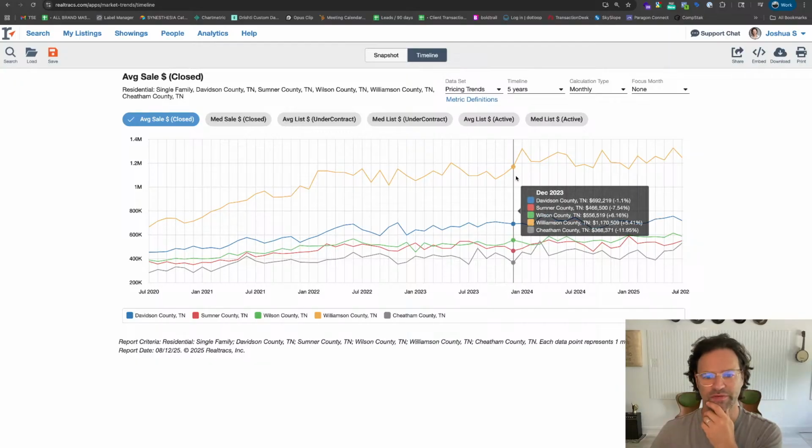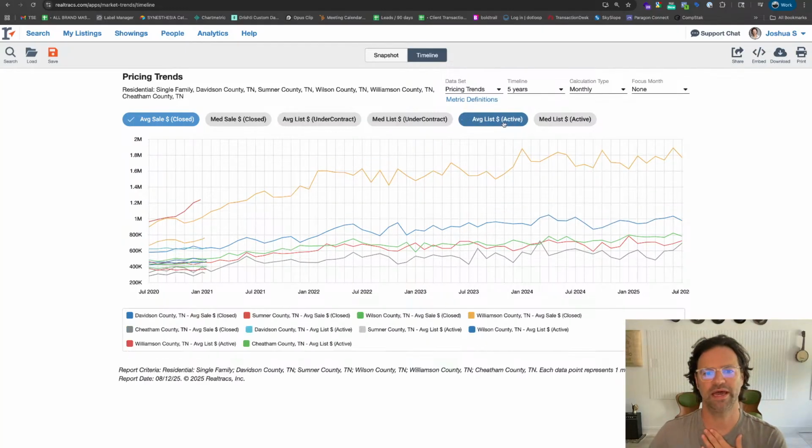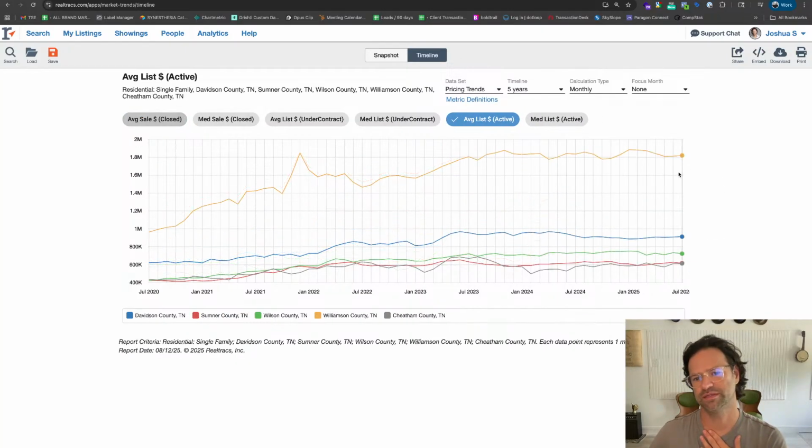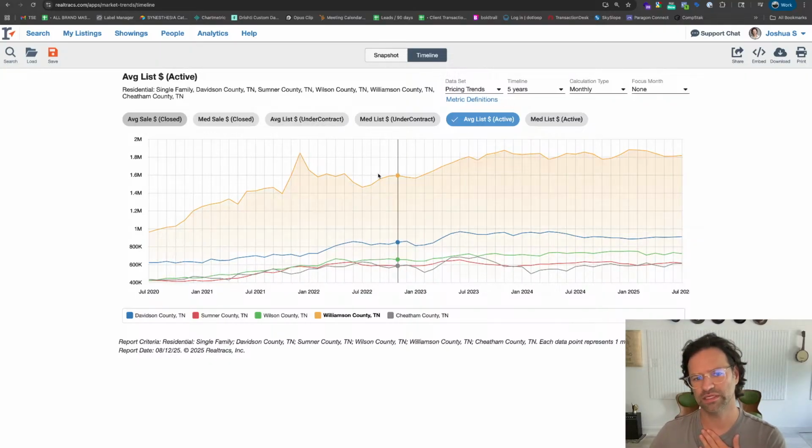December and January of 2024 went up. I forgot about that. You could see on average it did go down, but this is just the closed average sale closed price. What about the active list price? Staying pretty consistent year over year. So the list prices haven't really gone up, even if those closed prices are jumping. So the closed prices don't necessarily correlate with the list prices.